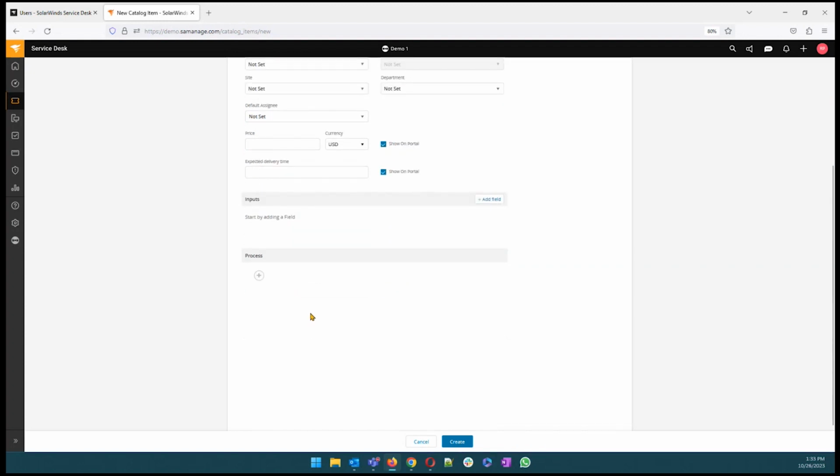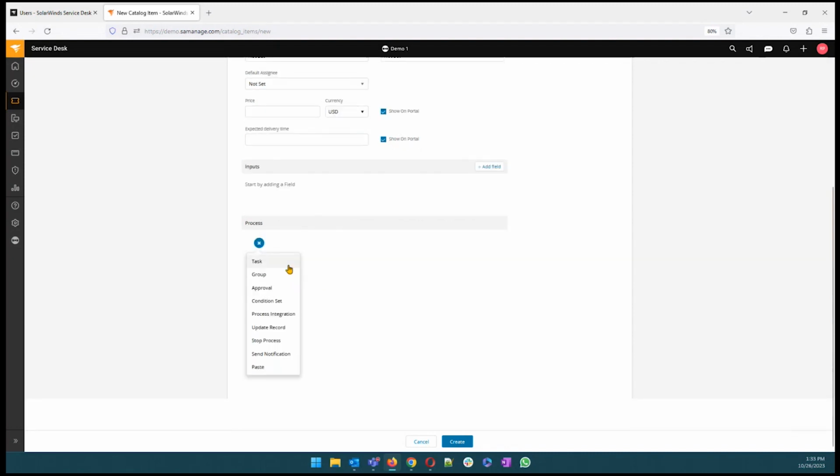So creating a process, how easy it is, you simply click on the plus sign and you can have all of the different process modules available, like what type of process you want to define over here. As a part of any process, the main thing you need is an approval from a particular person whenever some request has been made by any of the users.